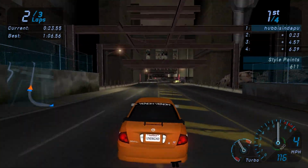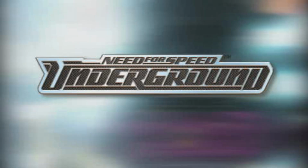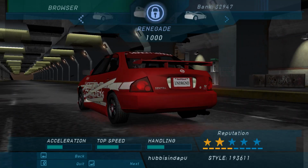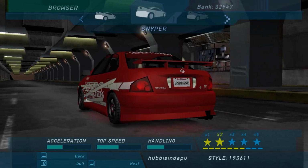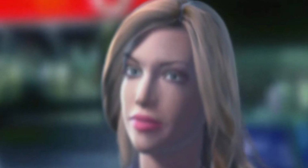Do I like it better than Underground 2 or Most Wanted? No. But the influence this game had on an entire era of racing games isn't lost on me, and I have a lot of respect for this game in fact. But, other than the obvious racing and car modding that made this game so revolutionary when it came out, there is one thing specifically that made Need for Speed stand out from other street racing games at the time.